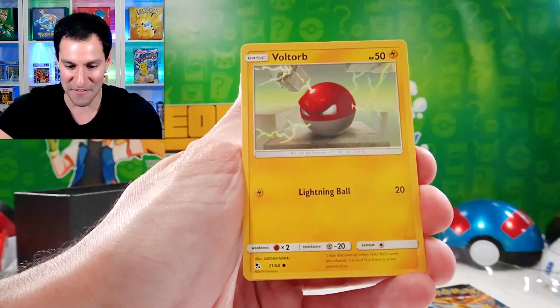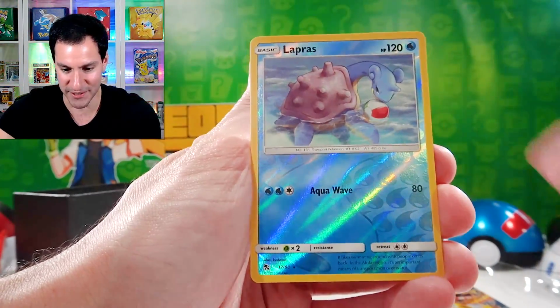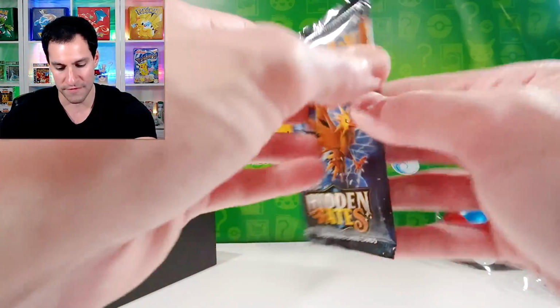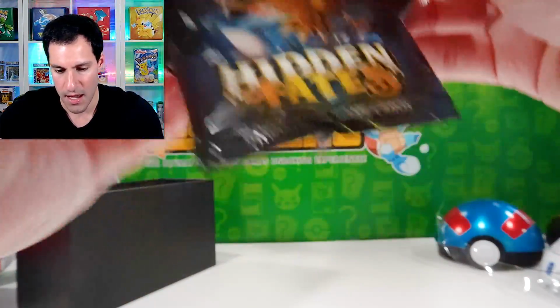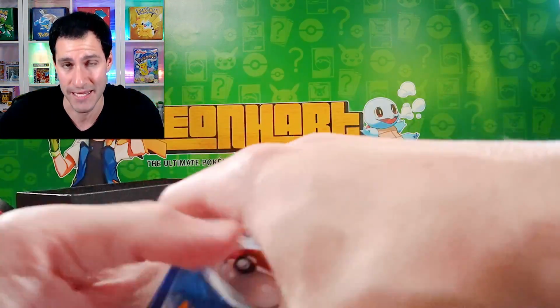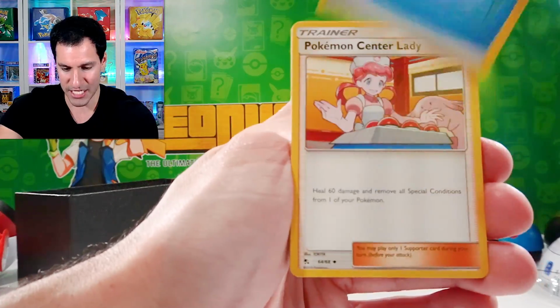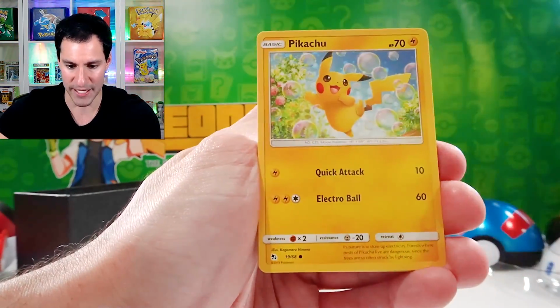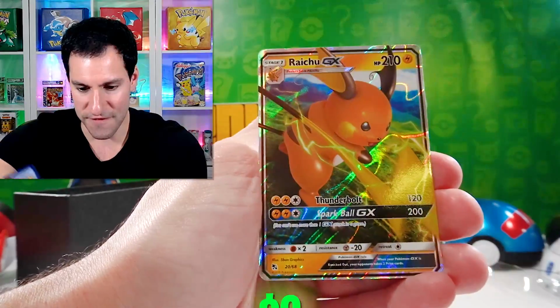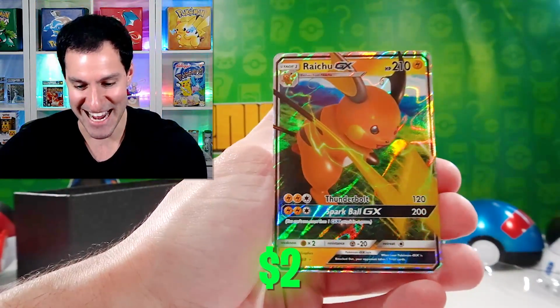Pokemon Center Lady, Koffing, Voltorb, Cubone, Geodude, and the streak of Shinies has ended, but we have one final pack to go. Let us see. Don't forget, what is your favorite Pokeball? Psychic Energy. Last Hidden Fates pack. Pikachu, Magikarp, Clefairy, Farfetch'd, and a Raichu GX.